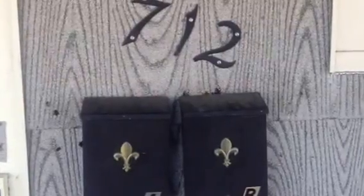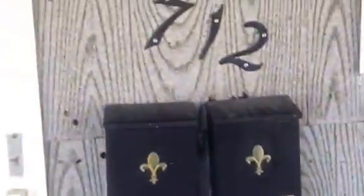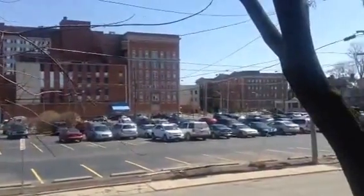Welcome to 712 Jackson, Apartment B, upstairs. We're right here at effectively Jackson and Westbury Street. There's Westbury. There's St. Joe Hospital. Downtown is just a few blocks down. So, here we go. Security door.